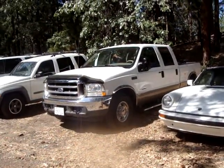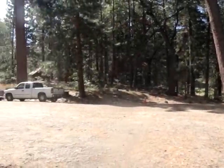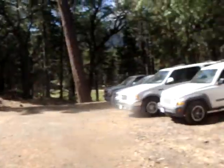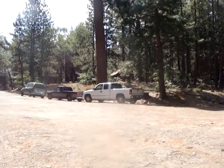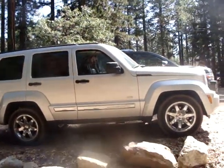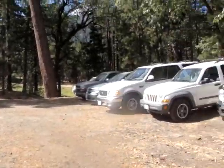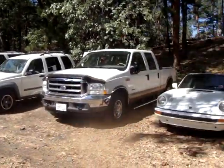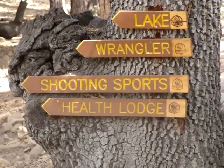This is the parking lot. When you're parking up in the mountains, they require that you park with your car facing out. So you'll notice that all of these have backed in, and every car is ready for the escape, because you never know what's going to happen when you have a fire. So just make it as easy and convenient as possible for an orderly emergency evacuation. Lake Wrangler Shooting Sports Health Lodge.